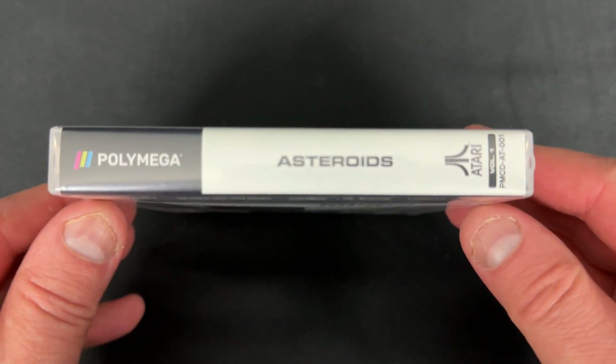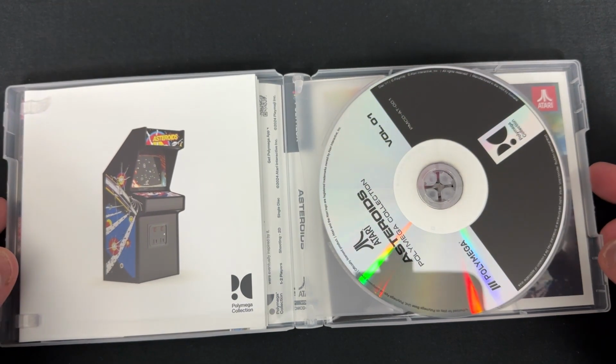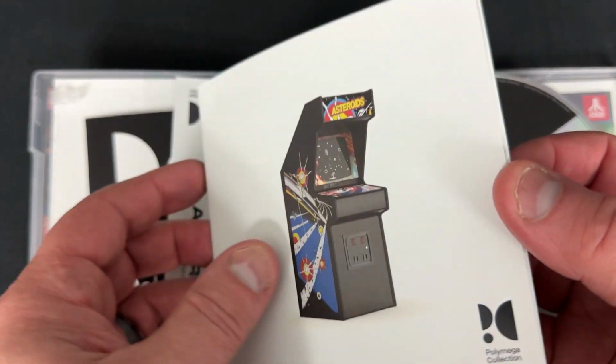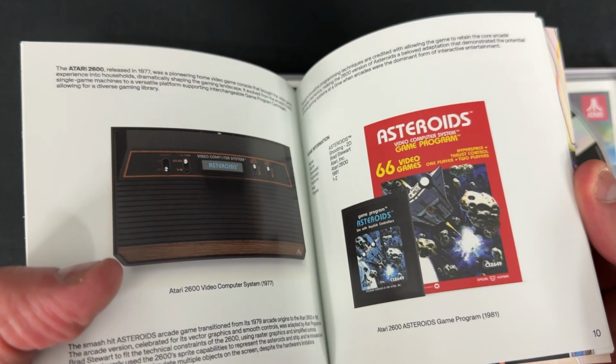First print runs will have a collector's pin in them, which I have. They're marked off with a sticker on the case, which means the Polymega now already has system variants and published game variants. We're not doing this, guys. And just beautiful full color artwork.